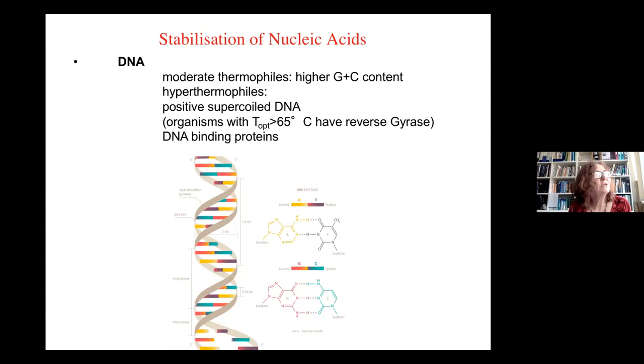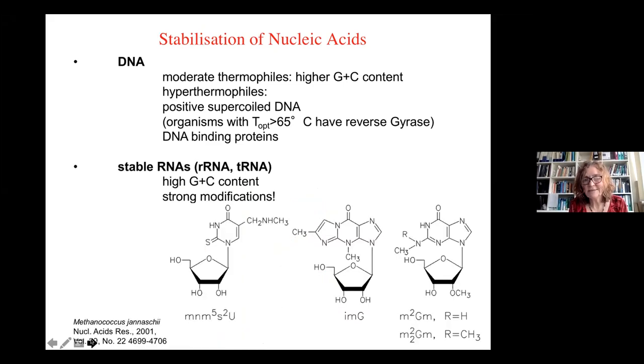So easily, and this is the RNA. So the molecules that are transcribed, that are copied from DNA. And RNA is, as you know, the template for the protein biosynthesis machinery, but we also have stable RNAs in our cells. So the ribosomes that actually synthesize proteins consist mostly of RNA, right? And then we also have tRNAs for translation into proteins, which are also stable RNAs. They need to survive for a long time in the cell in order to be able to work. And these stable RNAs in hyperthermophiles are heavily modified.